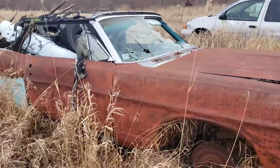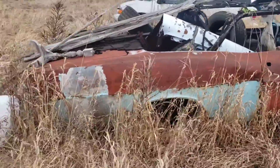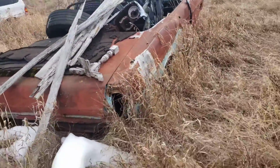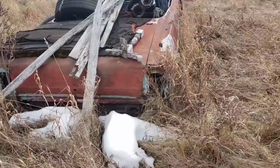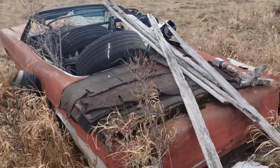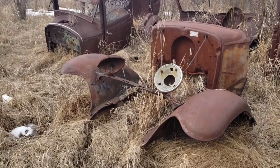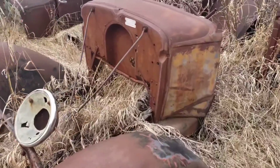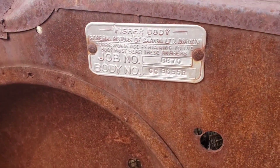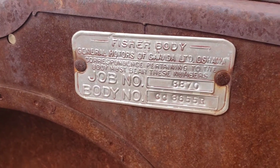Looks to be a maybe '66 Ford Galaxie convertible at one point, but I could be wrong. If I'm making any mistakes, you can just let me know in the comments. Get into some of the really old stuff that's at this old salvage yard here. That original VIN tag still on it, built Oshawa, Ontario.